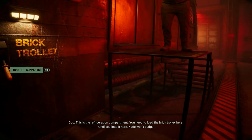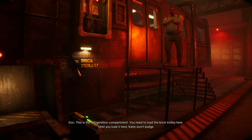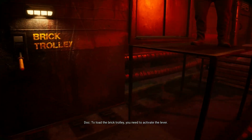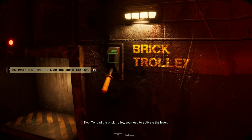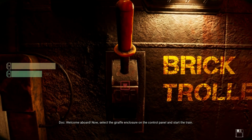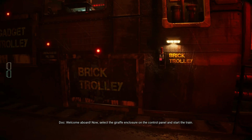This is the refrigeration compartment. You need to load the brick trolley here. Until you load it here, Katie won't budge. To load the brick trolley, you need to activate the lever. Welcome aboard. Now, select the giraffe enclosure on the control panel and start the train.